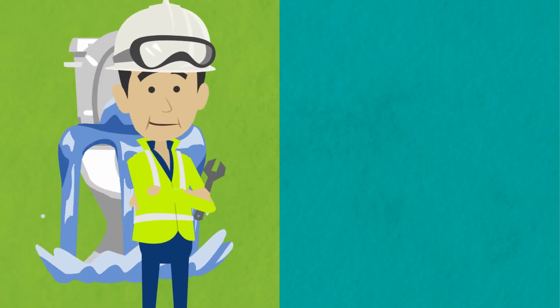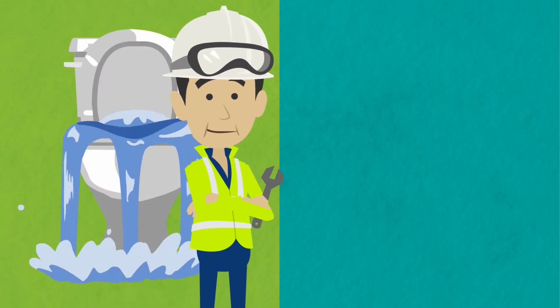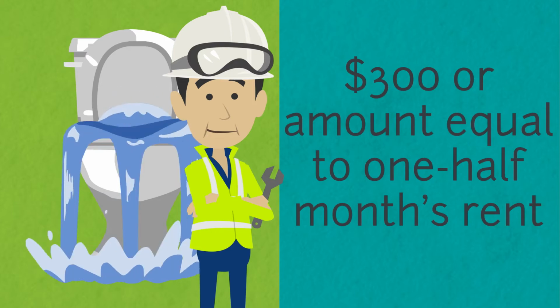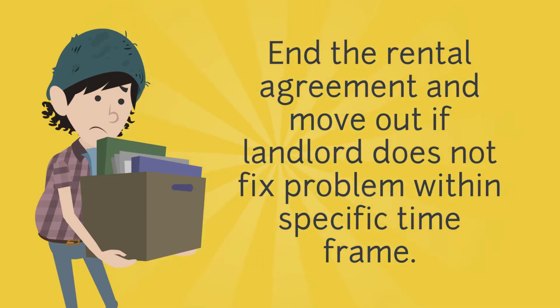You can hire a licensed contractor for minor defects and deduct this from your rent with certain documentation. For example, $300 or an amount equal to 1/2 month's rent, whichever is greater. In each of these situations, you can choose to end the rental agreement and move out if the landlord does not fix the problem within those specific time frames.